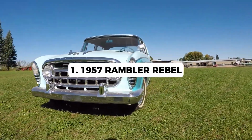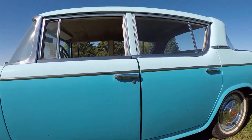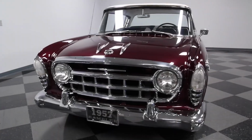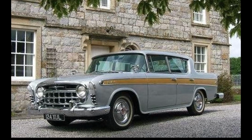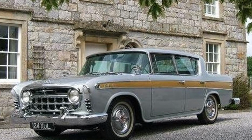Number 1, 1957 Rambler Rebel. If there was ever a car that defined the sleeper formula before it was even popular, the 1957 Rambler Rebel nailed it. On the outside, it was pure understatement. A clean, conservative four-door sedan that looked like something the high school principal might drive. But AMC had other plans.